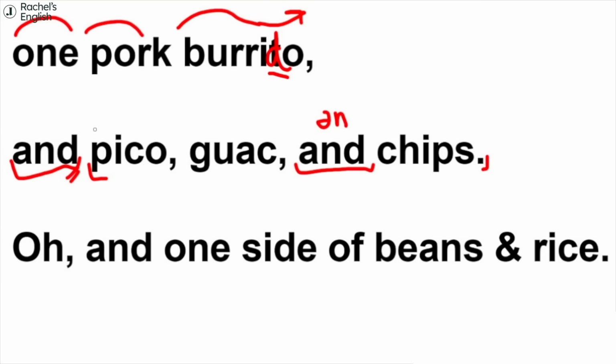Pico, guac, and chips. All stressed, being clear with all of those main objects that define that unit, that package. And my pitch goes down at the end. Because I'm done with my list. Until I remember I forgot something. And pico guac and chips.